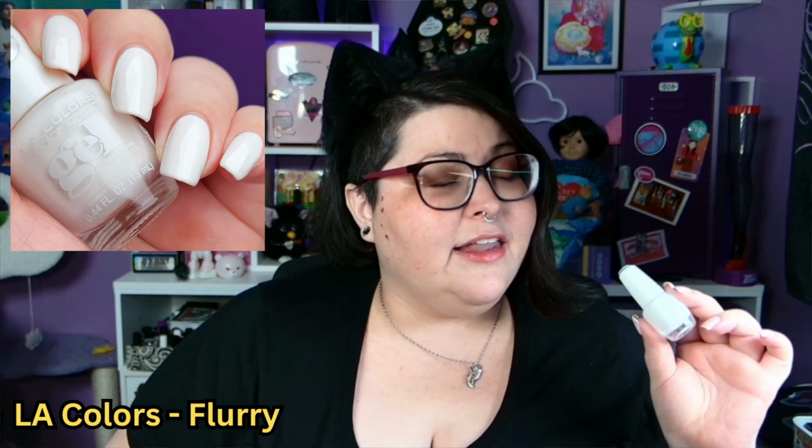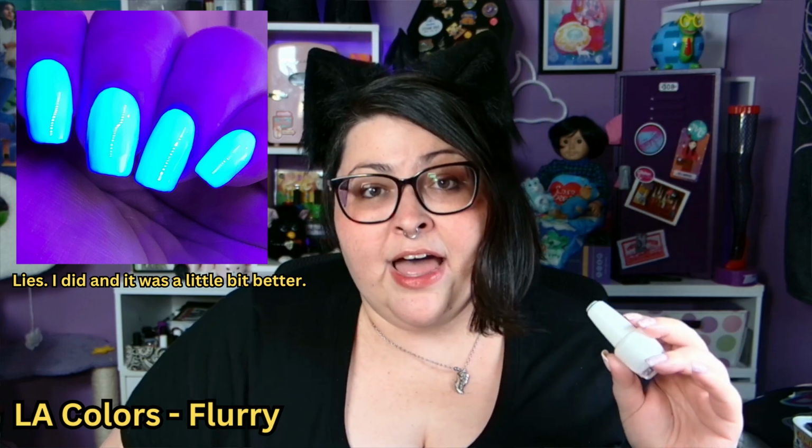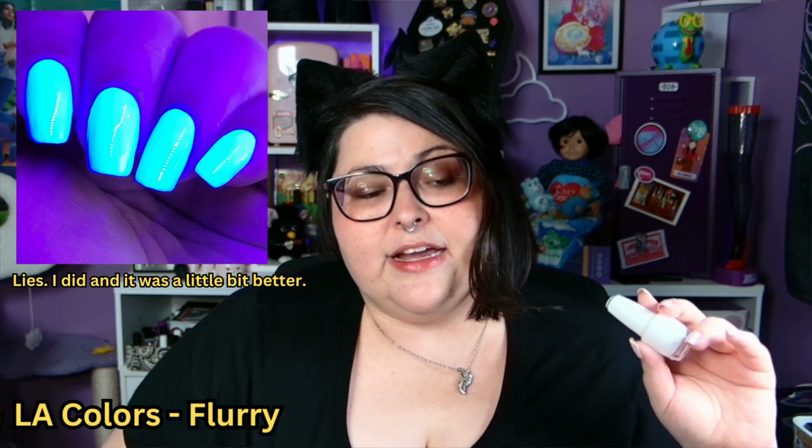All right, up next we have LA Colors Flurry. LA Colors Flurry is a very special polish in my collection because this is a blacklight reactive white. So I tried it on. This is one of those that I said was a little too lumpy, a little too gloopy. I did not re-swatch this one. I decided to just use a swatch I already had, but I wish I had added just a little bit of nail polish thinner because I think it would have performed pretty well had I done that.